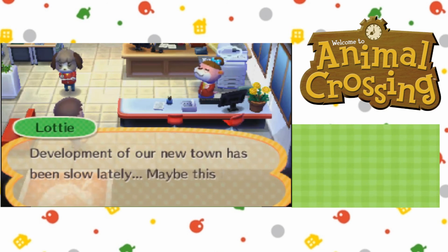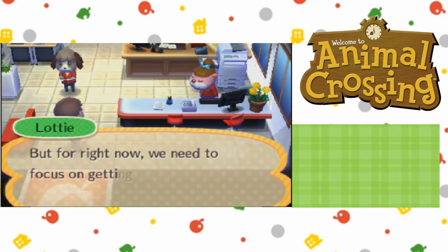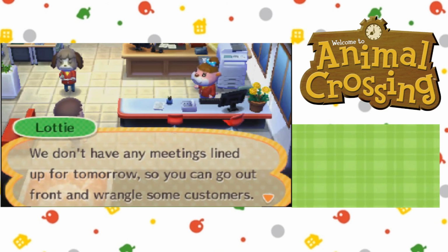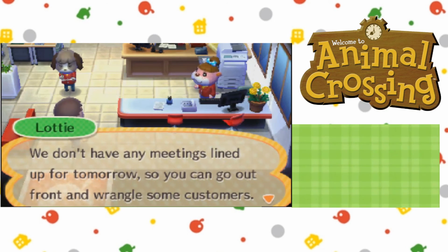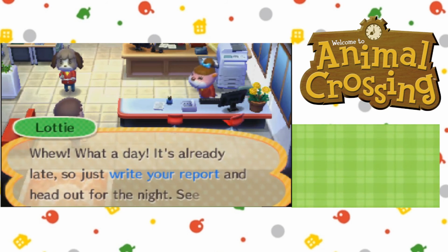Development of our new town has been slow lately. Maybe this is what we need to get it going again. But for right now, we need to focus on getting more clients. We don't have meetings lined up for tomorrow, so you can go out in front and wrangle some new customers. Whew, what a day. It's already late, so just write your report and head out for the night. See ya.